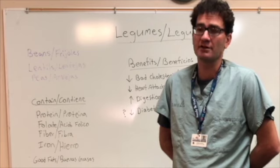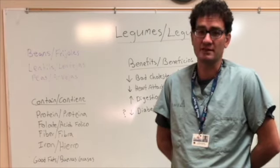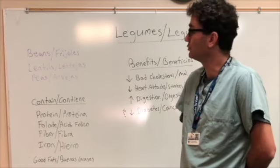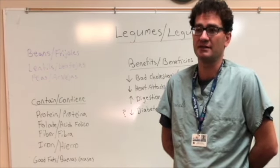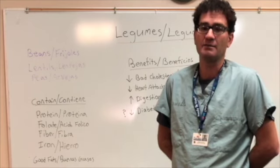And one of the major concerns that people have when making changes like that is not getting enough protein in their diet, because as we know, protein is a really important part of our diet. But the legumes, the beans, lentils, and peas that we're covering this month are an excellent way to introduce more protein into your diet while still avoiding or limiting the animal-based products.